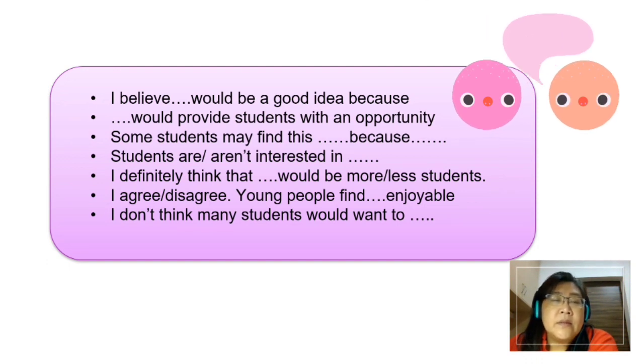And then there are sentences or phrases for how you're going to do your conversation. I believe would be a good idea because would provide students with an opportunity. Some students may find this because students are or students aren't interested in. I definitely think that, or it will be more or less students. I agree or I disagree. Young people find enjoyable. And the last one, I don't think many students would want to. So there are many sentences that you can make from the suggested phrases here.